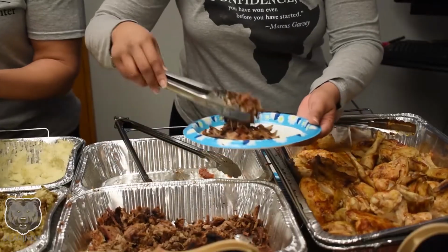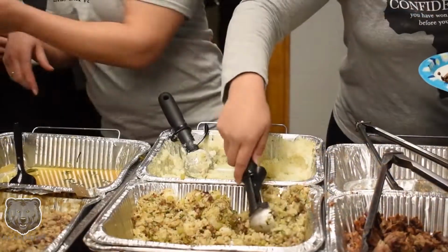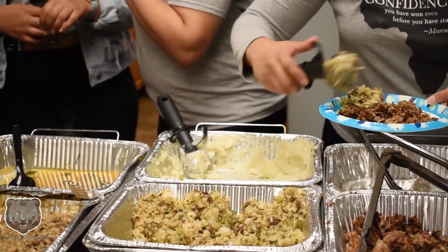To me, soul food means home. It means comfort food. Like food that your grandmother or your mother cooks for you on a cold day or when it's a bad day. Or food that you eat with family. That's soul food to me.